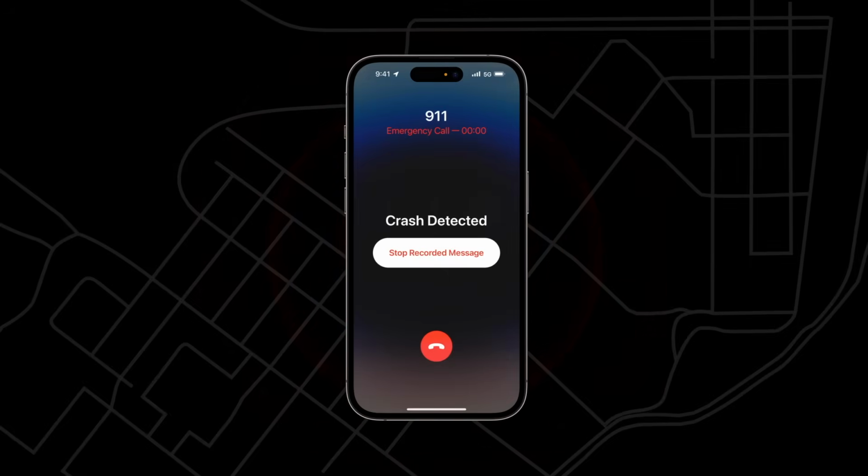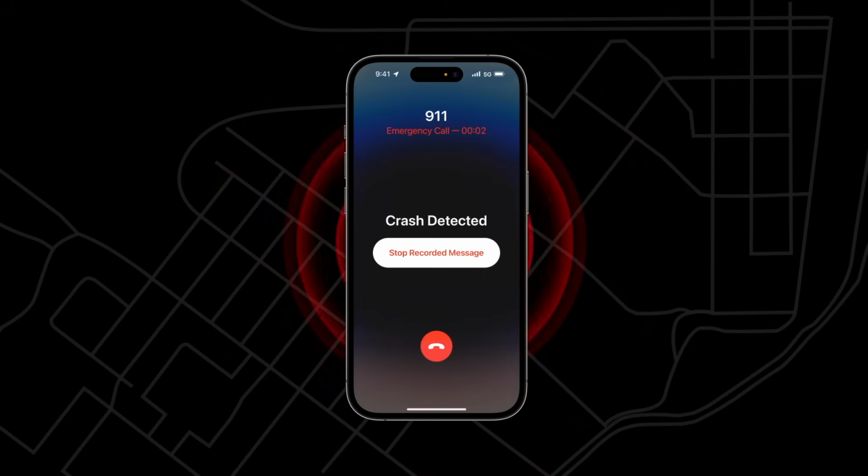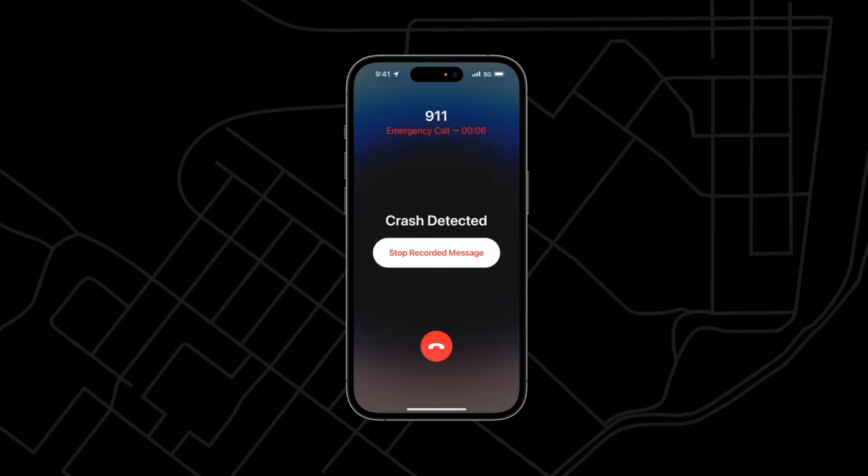After the first time the message plays, all other replays will have a reduced volume to allow you to speak to emergency services if needed. This message will continue to repeat until you tap the Stop Recorded Message button or the call ends.